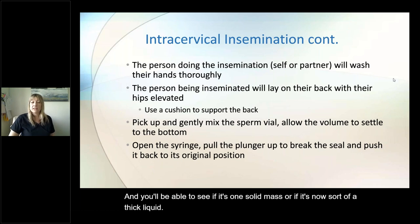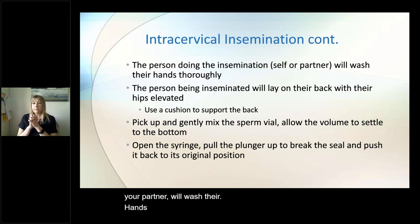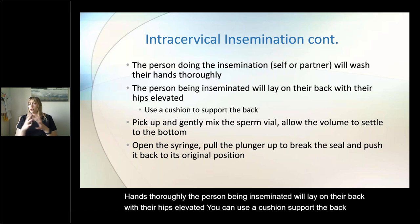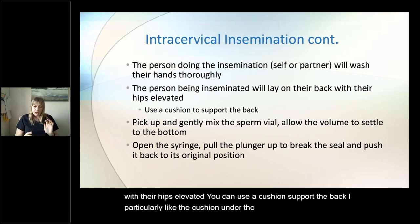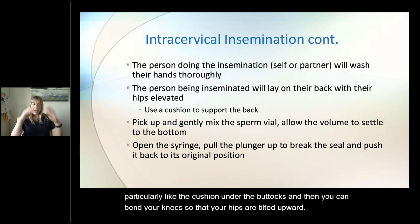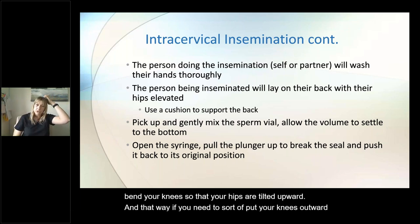The person doing the insemination, which can be yourself or your partner, will wash their hands thoroughly. The person being inseminated will lay on their back with their hips elevated. You can use a cushion to support the back. I particularly like the cushion under the buttocks. And then you can bend your knees so that your hips are tilted upward. That way, if you need to put your knees outward or inward, you're able to do that.